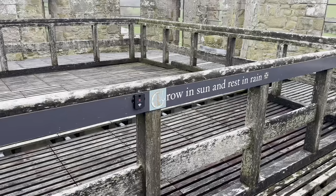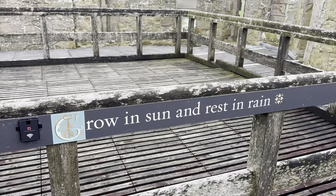Crow, grow in sun and rest in rain. I've never heard that one before. I'm still thinking about it.